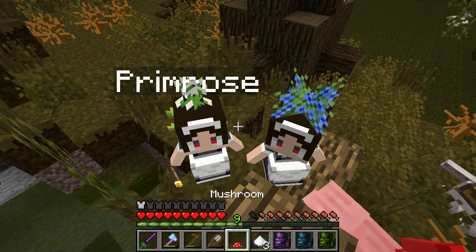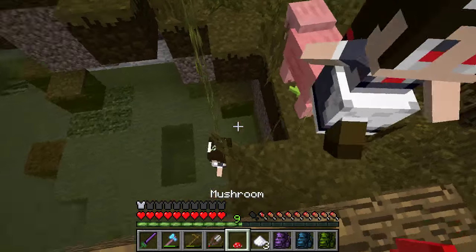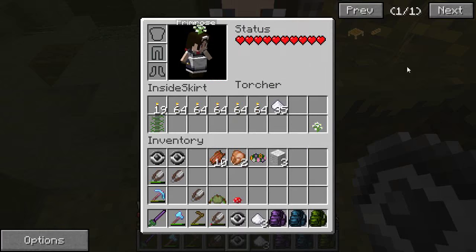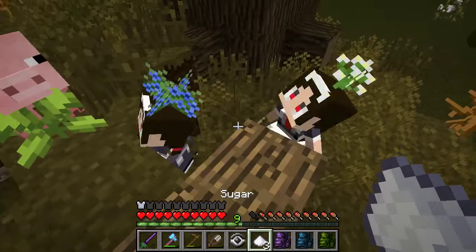Okay, see this? No, you need to be just as, okay, Mr. Pig. No, Mr. Pig, how could you? You shoved Primrose. You're so rude, Mr. Pig. Primrose, are you okay, sweetie? Okay, let's get you out of there. You don't need to be in that water. Oh my goodness. All right, let's try this again.